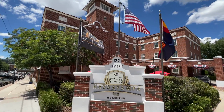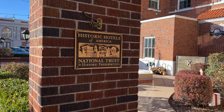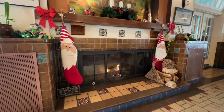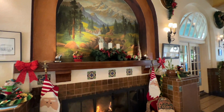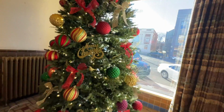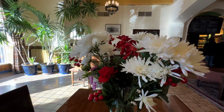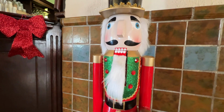Another popular place you may consider staying is going to be the Hassayampa Inn. Some people say that one of the rooms there is haunted. I believe it's room number 426. They also have a balcony suite. So do check this place out if you're looking for another hotel that's just not on Whiskey Row. A little bit more calm over here.